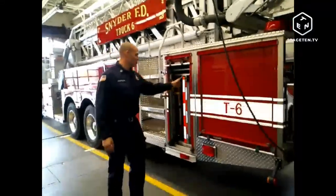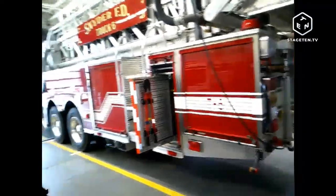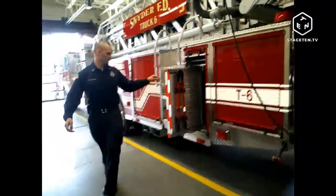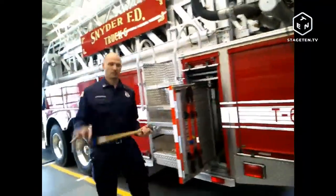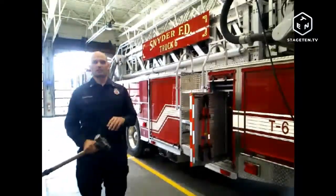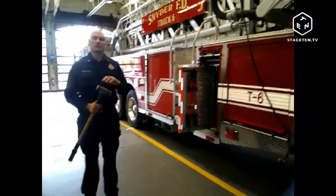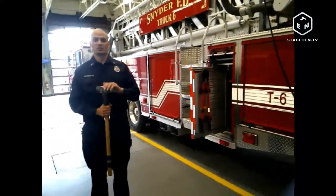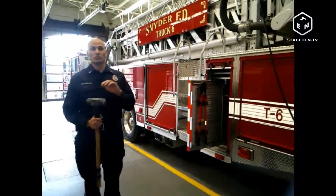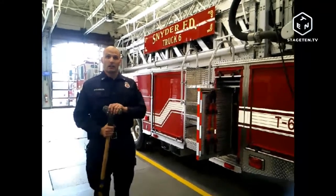Just some of our tools that we carry on the rig. As you can see, we have bolt cutters, we have axes, we have Halligans, we have sledgehammers. Everything that we need to do to get into a house, get in and put out a fire effectively. Our truck is the third due, which means that it goes third at a fire. So you'll have Engine 1, Engine 2, and then the truck will show up.